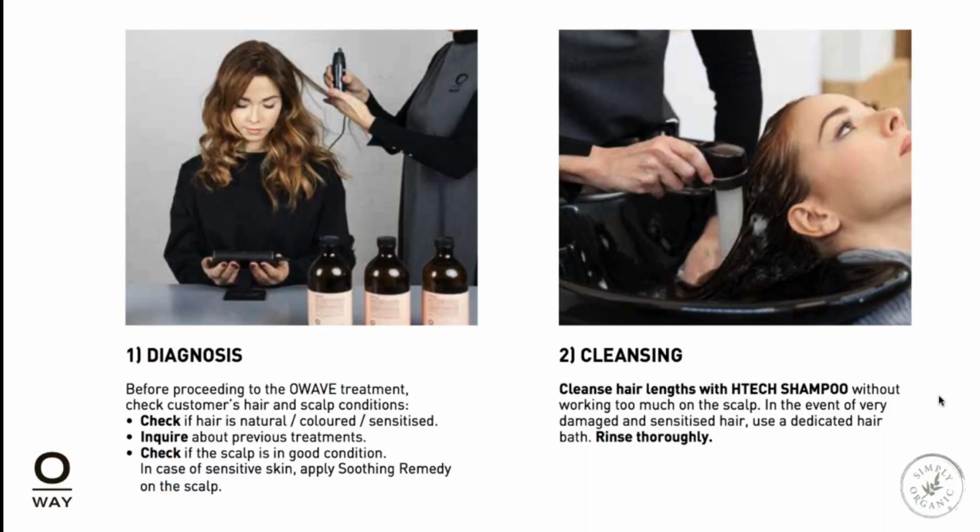But first, it's diagnosis, and this is a very important part. We show here in this image the tricho analyzer that they offer so that you can get a real tight analysis using a microscope to look at the hair fabric, see if there's any sensitivities on the scalp a little bit closer, and then of course sharing that with your clients so they're part of the process.